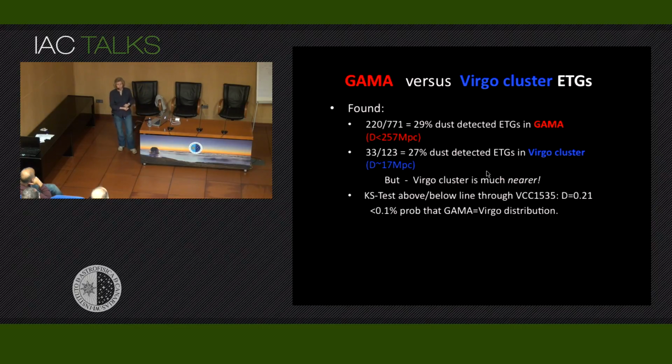So, in summary, statistically we've found 29% of the Gamma galaxies were detected in sub-millimeter, and that's out to a distance of about 257 megaparsecs. And 27% of the Virgo cluster were detected, and that's out to a distance of about 17 to 23 megaparsecs. So that different distance, you wouldn't expect to be detecting the same proportions. You'd expect to detect much more in Virgo because they're so much nearer. The KS test shows that the distribution in this specific dust mass versus stellar mass diagram gives a less than 1% probability of those two samples being selected from the same distribution.